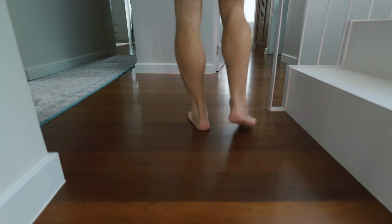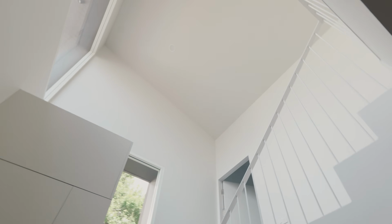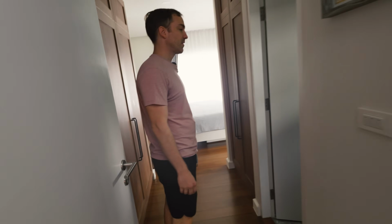So next, we're on another kind of half level. This is sort of the main second level, where most of the bedrooms are. I love this big staircase, man. And it's so nice and bright. And then down here, so this is the master?